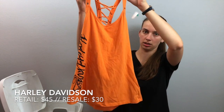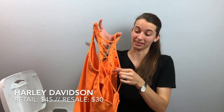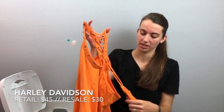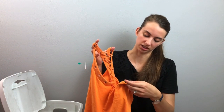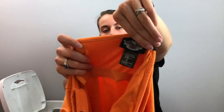There we go. It's got the writing across the side, and it has grommets on the straps. And then in the back, this is really cool. It has this lace up in the grommets. So that's really neat. Oh, I see that there's a price written in it. Well, crap. I might have just paid a ton of money for this and I didn't want to. Okay, well, I'm going to cover that. But there's what the tag looks like.